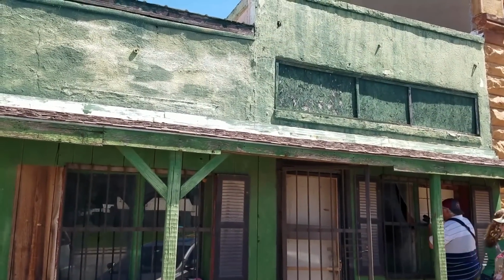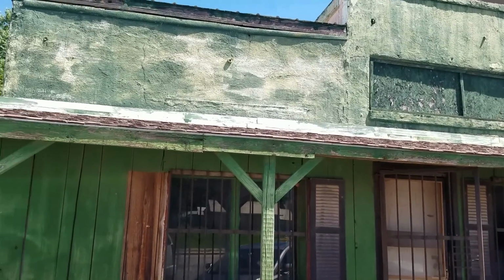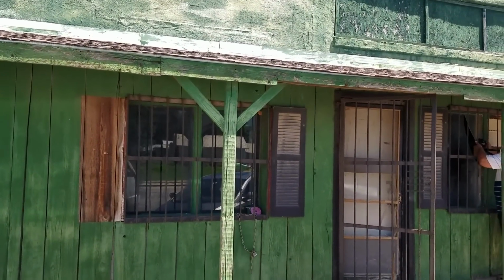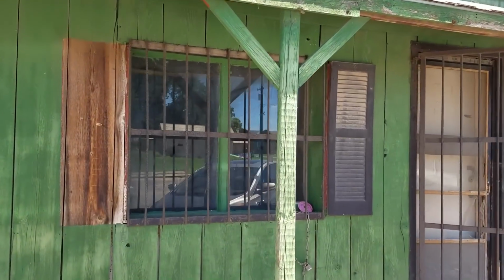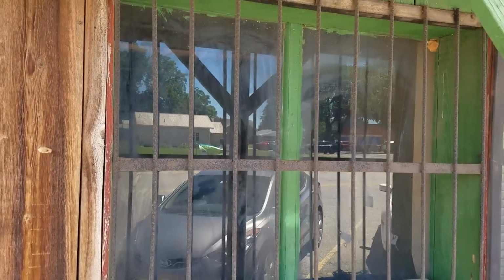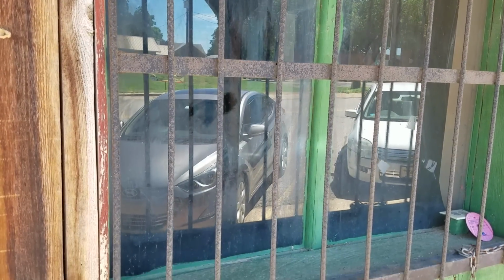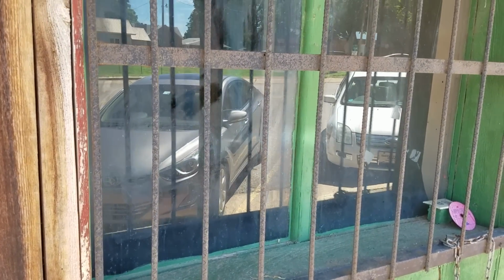So this was a restaurant and then a bar. And it's pretty cool. It looks like it was an old jail, and I say that because of these bars that are on the window. But the name of the bar was actually called the Jail. So that's pretty interesting.